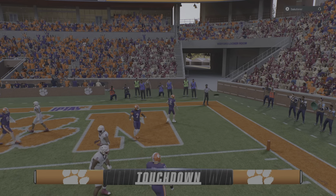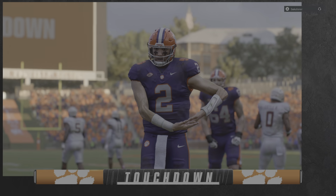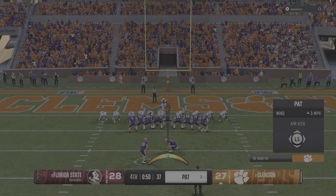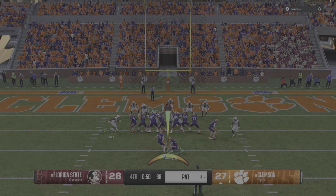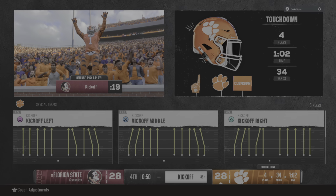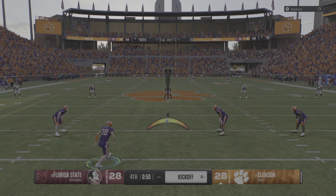Touchdown, Clemson! And they add 6 more to the board with that trip to the house. Man, great execution. That is how it's done late in the football game. Now, all you need is that extra point. Bring the kicker out there. This is what you do, just like practice. Knock it through the uprights, tie this football game, and we might be looking at overtime soon.